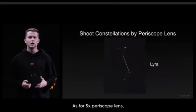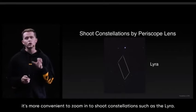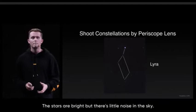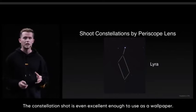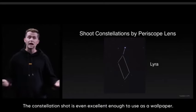As for the 5x periscope lens, it's more convenient to zoom in to shoot constellations such as Lyra. The stars are bright, but there's little noise in the sky, so you can see it all very clearly. The constellation shot is even excellent enough to use as a wallpaper.